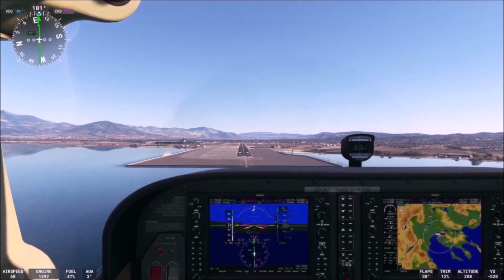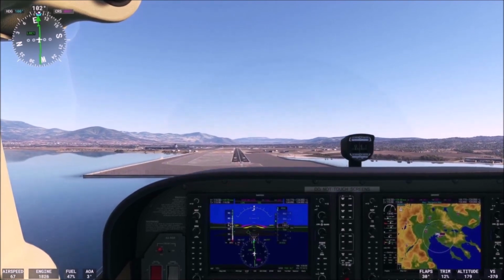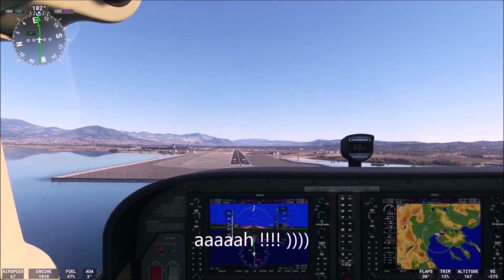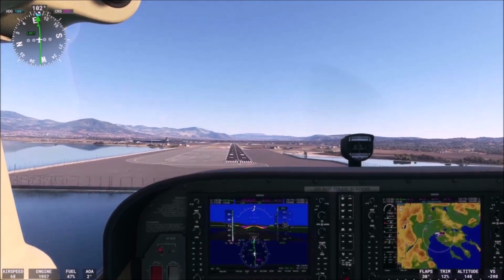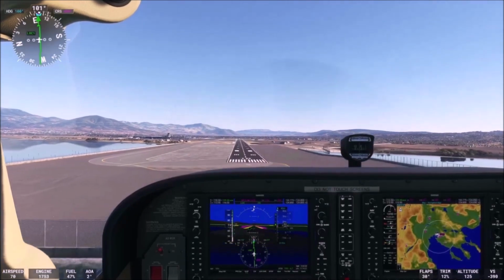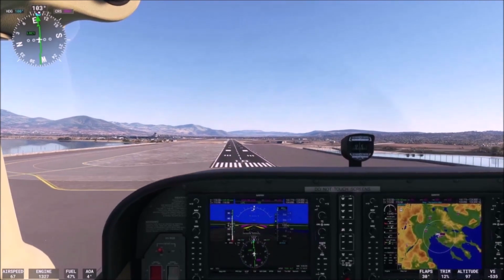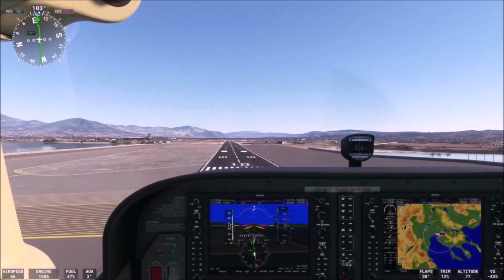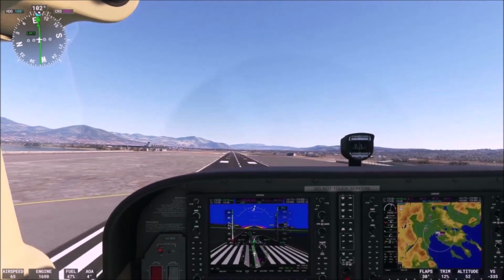Also, there is a fence here. We must be a little bit careful. There is a fence. The truth is that I hate fences. Okay, we are above the fence, isn't it? And the runway, this one, runway 10, is the longest runway, so I didn't record, isn't it?